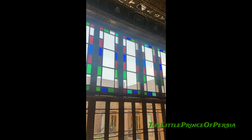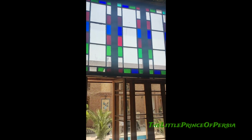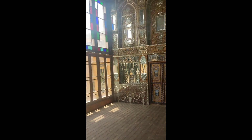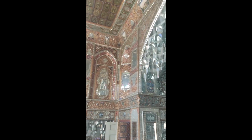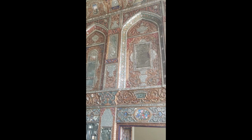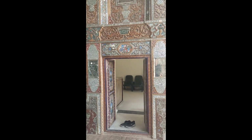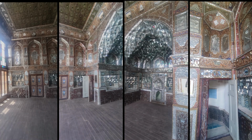To enter the house, you have to go up 13 steps to enter the yard. The main part of the building is the Hall of Mirrors, where the artistry of Iranian architects is very eye-catching. Mirror work throughout the room, along with beautiful paintings on the wall and the presence of two winged deflectors, which played the role of a cooling system at that time, are the wonderful features of the Hall of Mirrors.